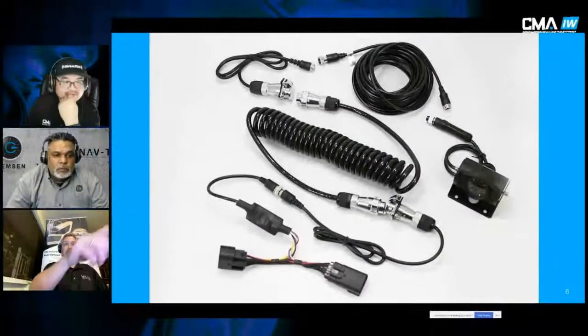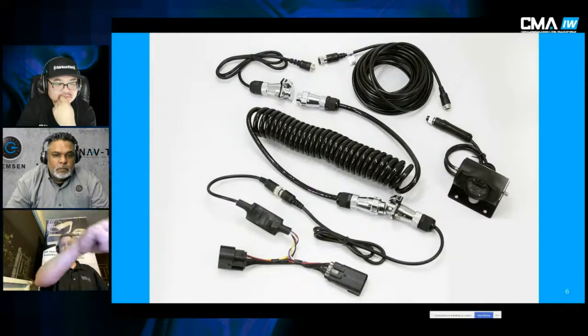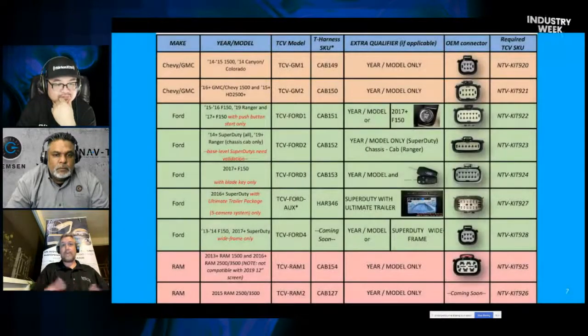Now, one thing the video didn't show, if you look at the presentation, I still have it up on the screen. We actually, on the upper left-hand corner, give you waterproof connectors for the truck as well as the trailer. So the umbilical cable, that little curly Q there, now goes between the truck and the trailer, and that's all included in these kits. And it's not just for Ford, okay?